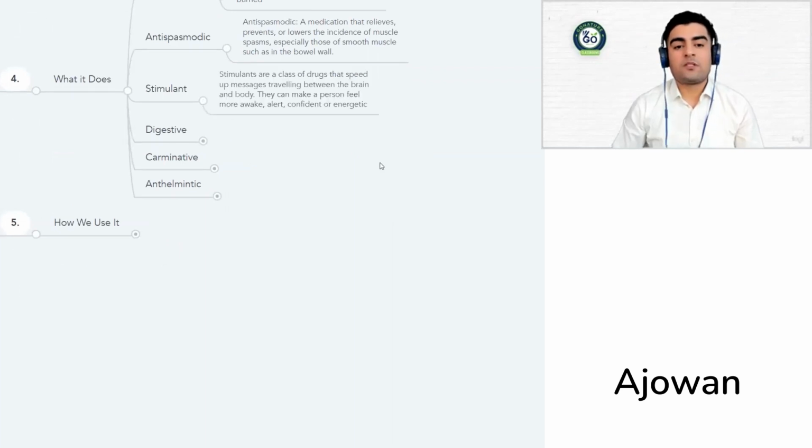Stimulant. Stimulants are a class of drugs that speed up messages traveling between the brain and body. They can make a person feel more awake, alert, confident, and energetic. So, if you think that your memory is going down or your time of making decisions is slowing, right? You see something and the decision making is getting a little delayed. So this is a natural stimulant for you.